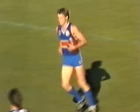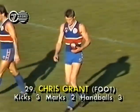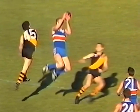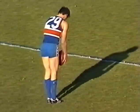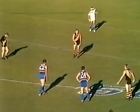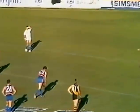Footscray looking better now. Grant's the target, and Grant's taken this mark about 35 metres out from goal, almost directly in front. Haven't seen him on the lead too often today, but that time he led with conviction. He's kicking at his first goal. He's kicked 34 for the season. His best haul 6 against Brisbane back in round 9.